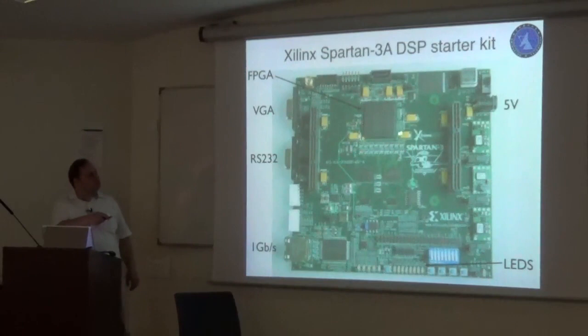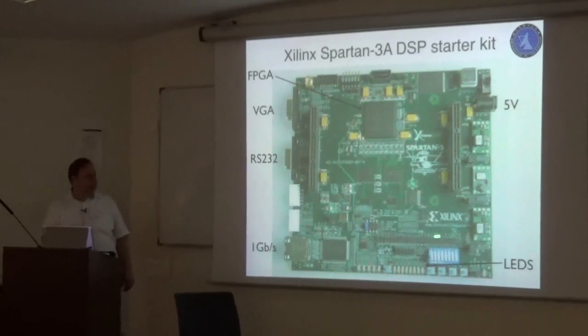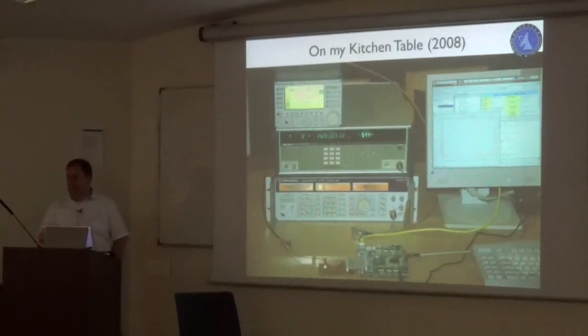So I bought a little experimental board that has the FPGA in it, that has an Ethernet chip in here, that has a 1 gigabit Ethernet output. And that's basically all that we use from the board. The rest, like this and this, is not really used. And this connection, I'm not even sure what the original intended application was, but this is where the AD converter connects to it. And this is the whole setup on my kitchen table around 2008.